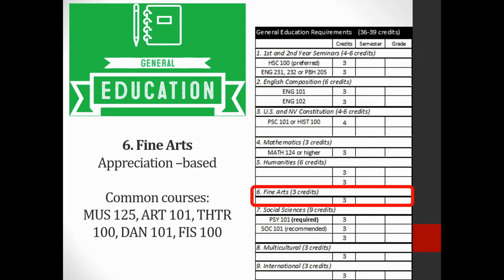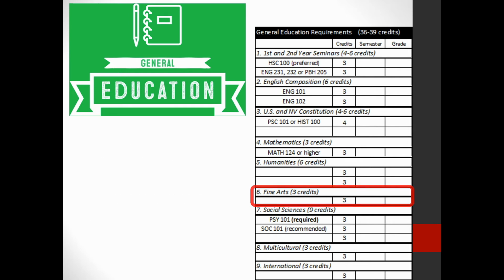For fine arts, this is appreciation-based. This means you'll learn about the aspects of the particular discipline, but many do not include a performance of the discipline as a requirement. Make sure to check the course description to ensure the course will fulfill the fine arts component before enrolling.